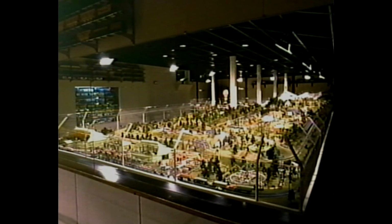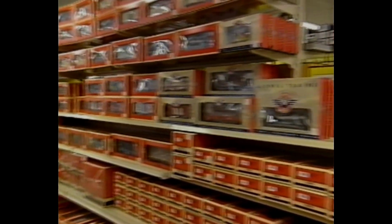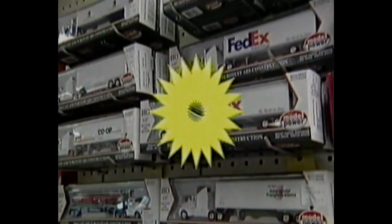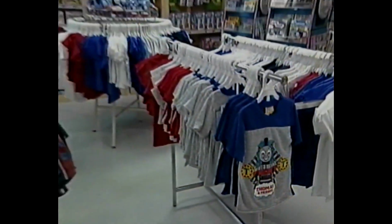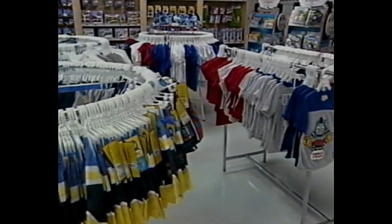This huge display of Lancaster County in miniature is an absolute delight, but there's even more. Inside the Strasburg train shop, just a few steps from the Choo Choo Barn main entrance, you'll find a full-line hobby shop with almost anything a model railroader could ever want. Upstairs is Thomas's Trackside Station, an entire store devoted to Thomas the Tank Engine merchandise. Wouldn't the grandkids love something from here?